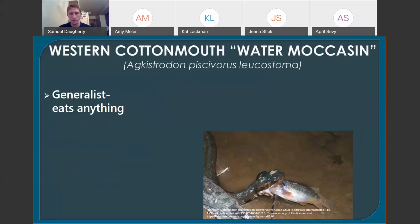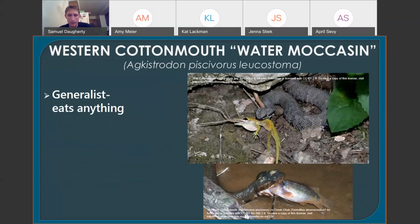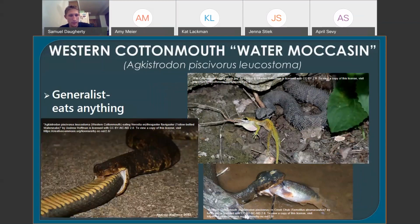As far as their diet goes, they will eat pretty much anything, and their venom allows them to do that because they just have to bite it and it's dead. So they will eat fish that they can catch in the shallows. They will eat other vertebrates like lizards, mice. As I said towards the beginning, they will even eat other snakes. So this one is eating a yellow-bellied water snake. Sometimes they'll even eat baby alligators.